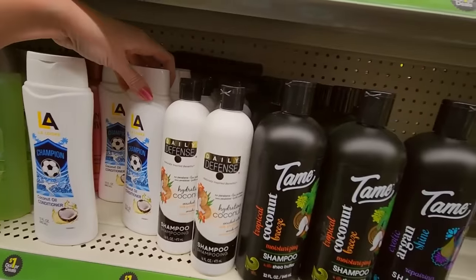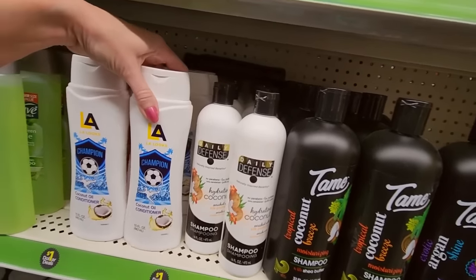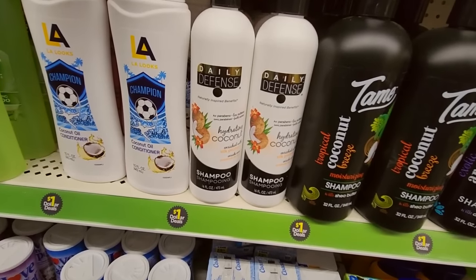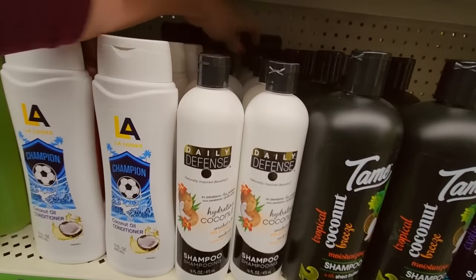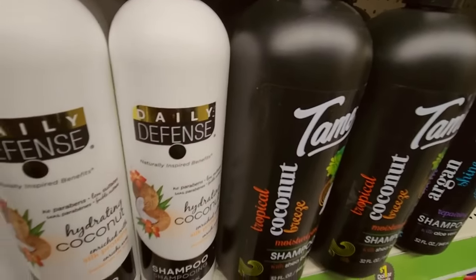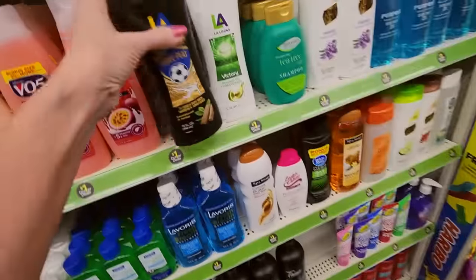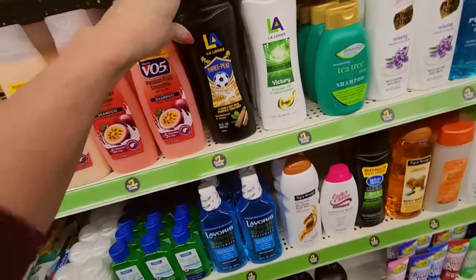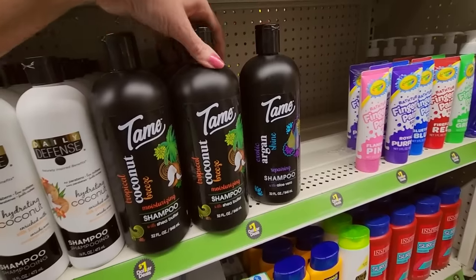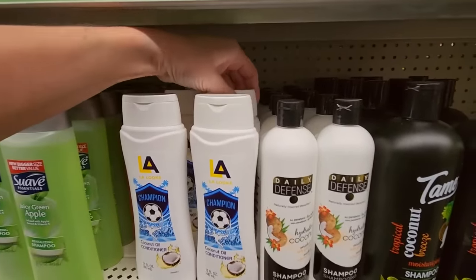LA Colors Champion. Oh. They only have the shampoo. They don't have the conditioner. Pretty sure this is all shampoo. The conditioner has a white lid on it. This is 3-peat right here. That had fallen down back there. We're going to save it. I have not thought of Tame shampoo or conditioner in probably 30 years. I had no idea they still made it.